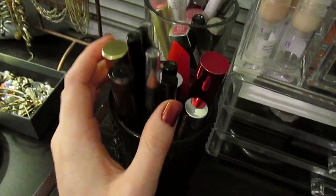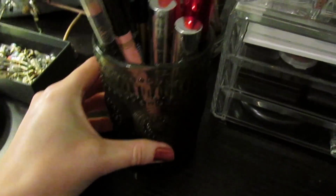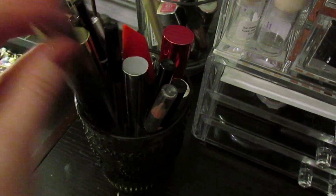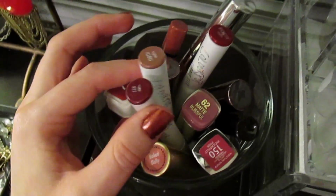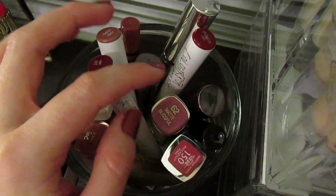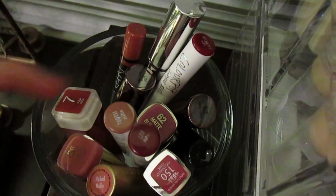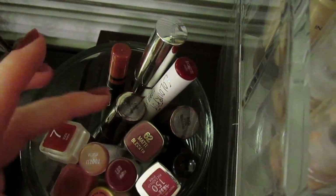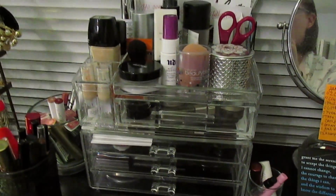I have my everyday eye products in this Woodwick container. So I have mascaras, brow gels, my different eyeliners, and I really, really like the NYX ones. So that's just eye products. And then I have more lip products in here. These are colors that I'm currently really enjoying. So some ColourPop, Rimmel, Milani, Urban Decay, you know. So I have that, and then my everyday makeup drawers are here.